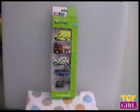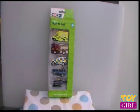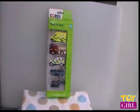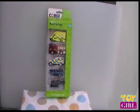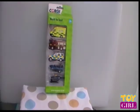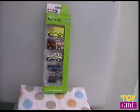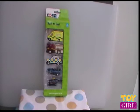Hi everybody, and today we're going to be looking at Corgi toys. And we've got a range of Corgi toys, which includes an ambulance, a fire engine, a police car, a police boat, and an amazing looking police helicopter. Okay, let's open this up.